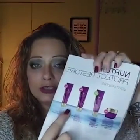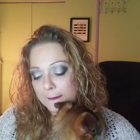So the other 2 that we have will come in the new packaging as well. The other 2 day creams we have: a hydrating day cream, which is for normal to dry skin. It has SPF 20 in it, and it has vitamin C, E, resveratrol, and some other kind of oil that I cannot pronounce. But it's all naturally based.